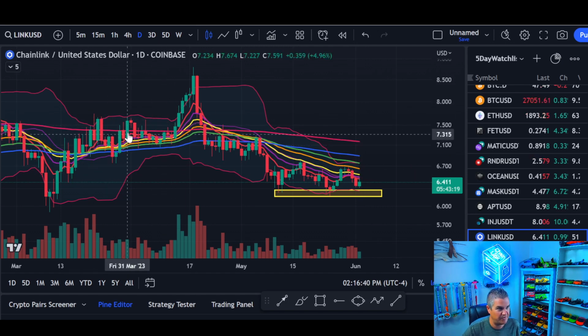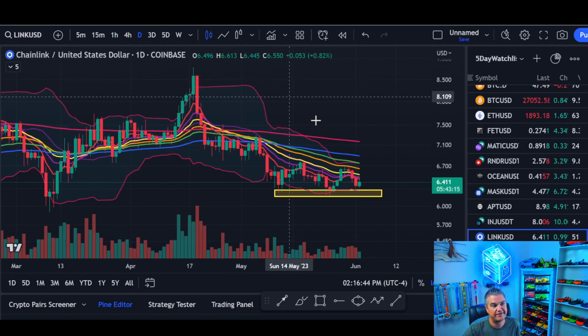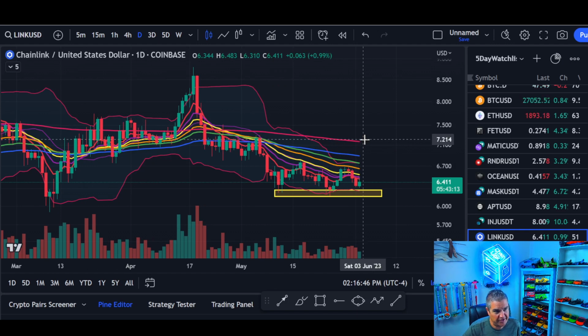When you start to get above all the moving averages, you start to get a little more bullish. Just look at the proof in front of you here: underneath the 200 on the daily, underneath every one on the daily. So how about step one? Let's close back above the 21. We've only done that for a couple of days. You have just baby steps, and then you can take it to the next level.